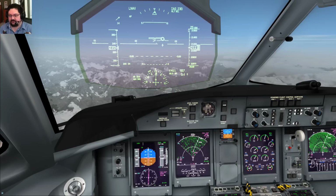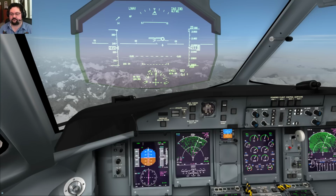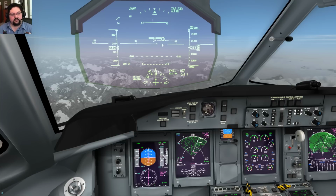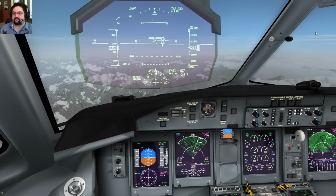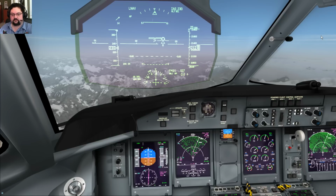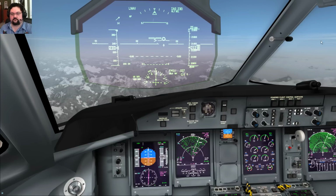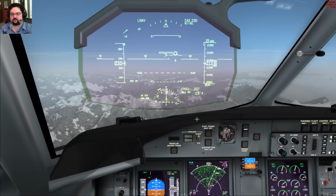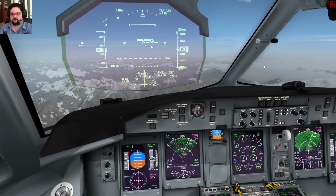Vancouver, Horizon 2126 is climbing through flight level 210 for 250. Horizon 2126, Vancouver Center. Welcome aboard, continue on course. 2126, thanks. Center, WestJet 370 climbing through 298 for 330. WestJet 370, Vancouver Center, welcome aboard, continue on course. On course, good evening, sir.